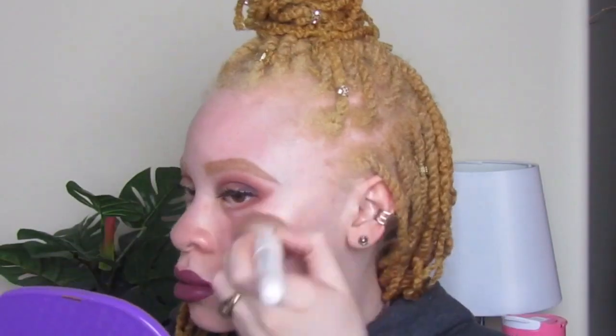And now we're gonna go on to the scary part, putting on lashes. Feel like I failed with the lashes. Hopefully the lashes do not look too crazy because one day I will get good at it. So I'm going in with my highlighter.